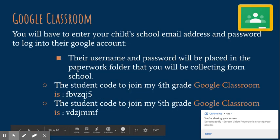Next. Here's some more important information. You will enter your child's school email address and password in order to log into their Google account. All this information is placed in that folder that you're going to pick up next week. The student code to join my 4th grade Google Classroom is right here. And then if you are a 5th grade student, the code is going to be here.